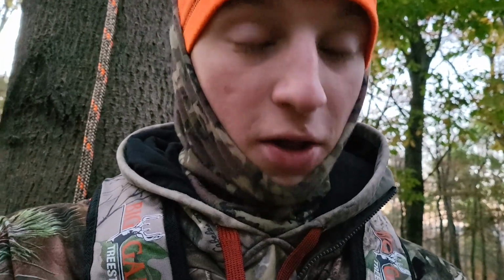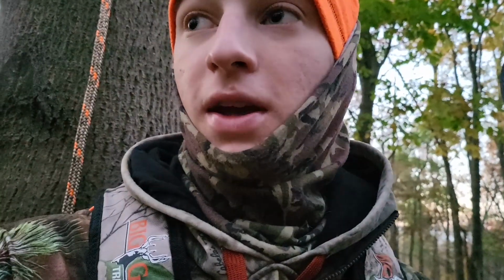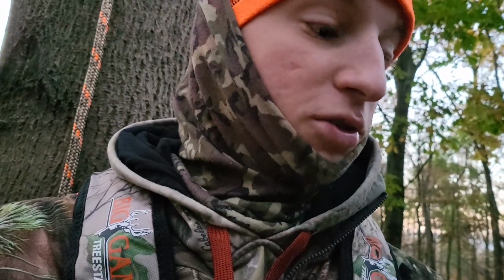So another thing, guys, you don't have to have an arrow knocked or your release on until you get in the stand. It's not going to be a legal shooting light anyways, and if you're coming in the afternoon and it is legal shooting light, then you can have an arrow knocked, but unknock that when you're getting up into your tree stand.